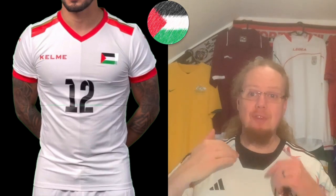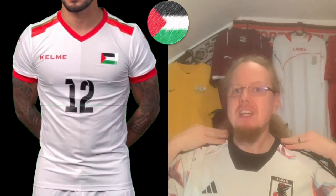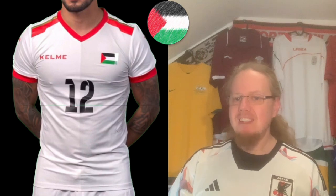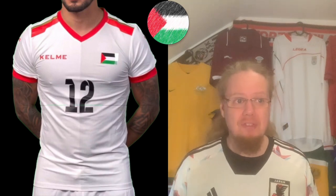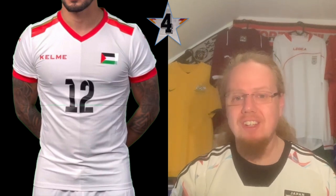I think if you have a red collar, you shouldn't have anything on the shoulders and vice versa. If you have something on the shoulders, the collar should be rather unique, or the pattern should continue. The half-half look is nice, but why are we going for a half-half look here? This one's a little bit of a mess, to be honest. So I'm going to go 4 stars among the templated jerseys. 4 stars is actually quite low, I have to say.